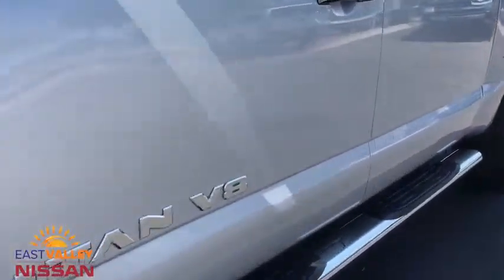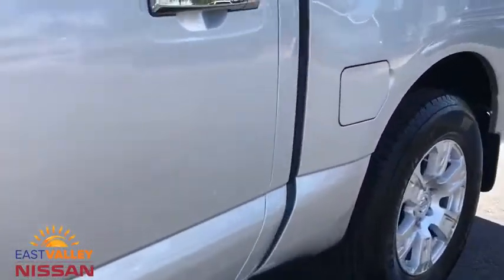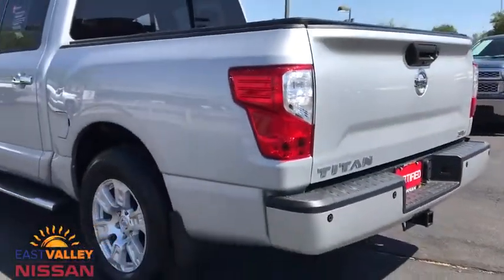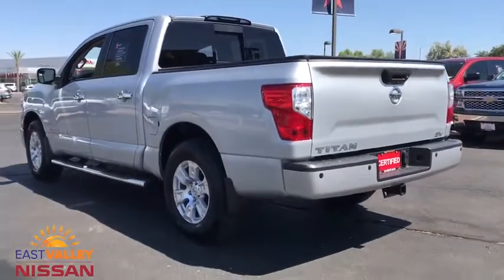The massive interior cabin boasts a fold-up rear bench seat and a flat-loading floor. When it comes to power and comfort, the Titan can't be beat. This vehicle has less than 15,000 miles.